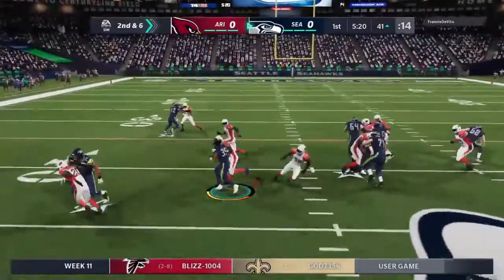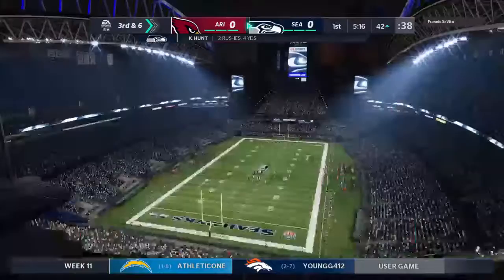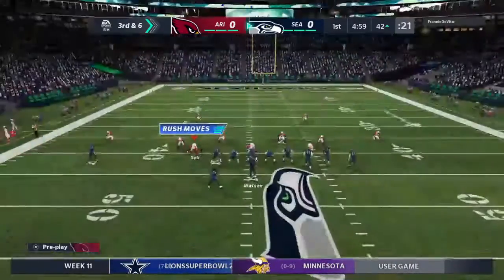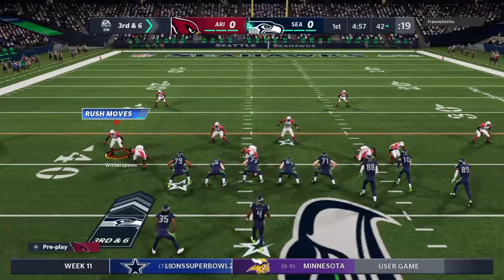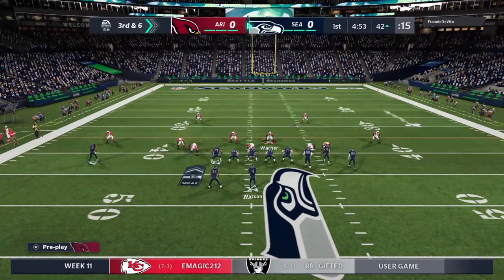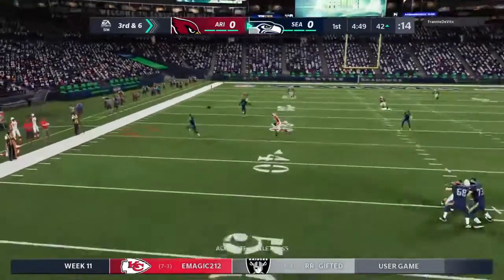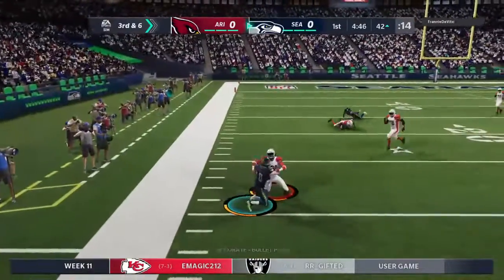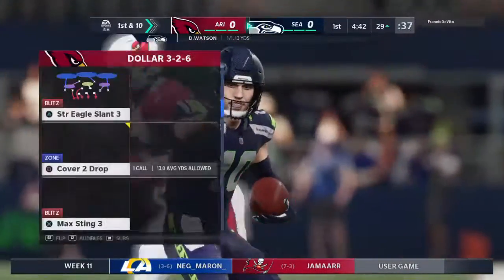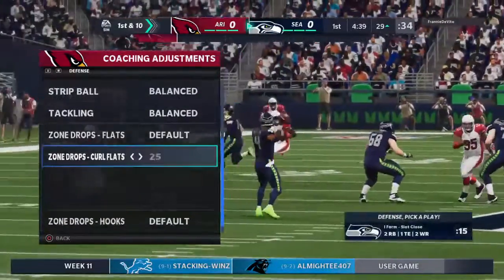Now a toss running left, Hunt. And this carry not as productive. He's swallowed up at the line of scrimmage. No gain on the play there, so they're left with a 3rd down and 6. Out of the gun, Watson. And he's got Miller. And he's going to get this inside the 30. Miller. First down Seattle on a pickup of 13.